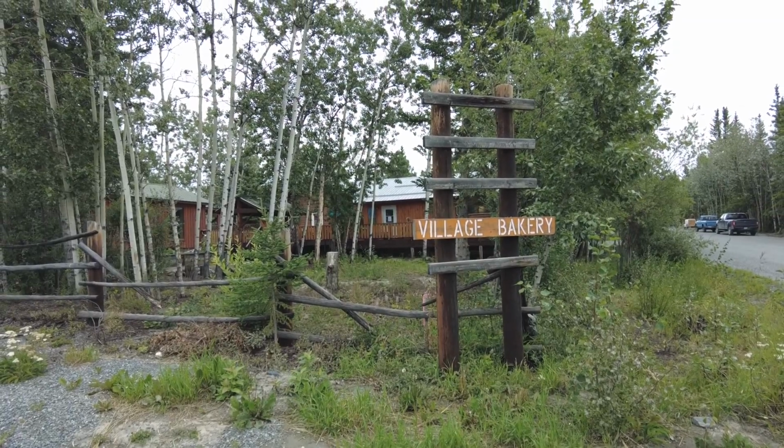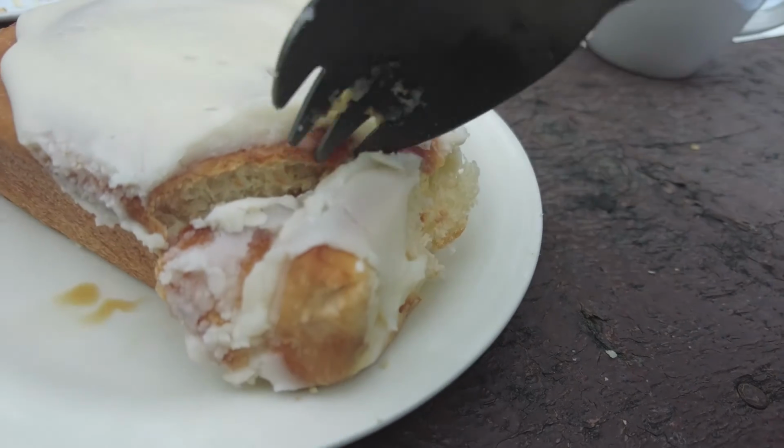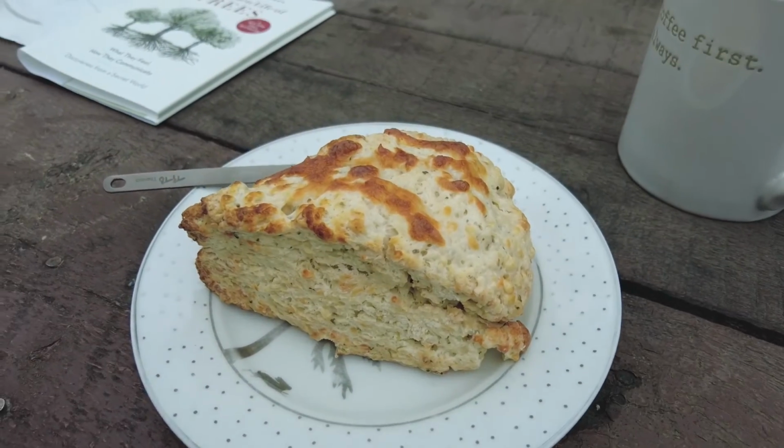Our next stop in Haines Junction is a place called Village Bakery. Every person we've talked to in Whitehorse has highly recommended this place, telling us everything we need to get. So we're very excited to try their cinnamon buns, and that was kind of it. Ice cream, I think, is what we were told. It's 10 o'clock in the morning. Yeah, so no ice cream for breakfast today, so we're gonna try some baked goods.